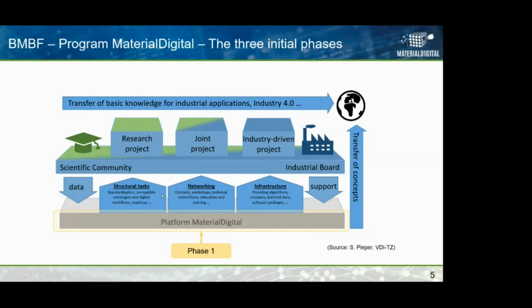We organize workshops. We work with, or are in touch with, technical committees, and also use education and training to bring the topic forward. Our stakeholders are in academia, as well as and especially in industry. And to make sure the interests of industry are followed, we also have an industrial board which accompanies our work.